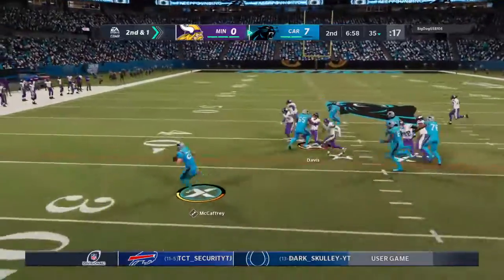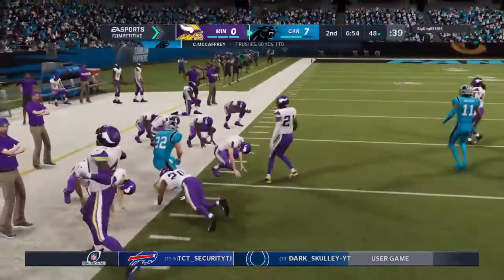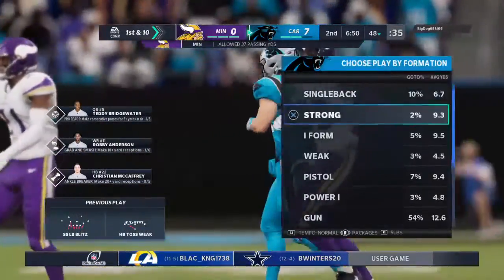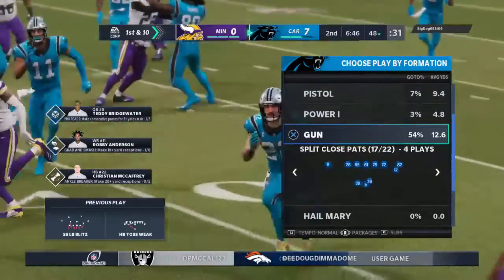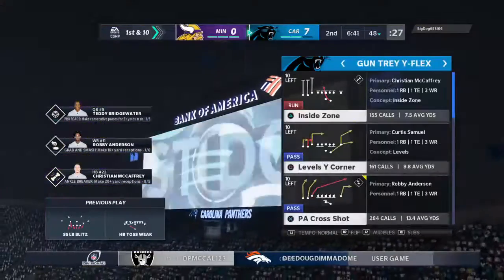On 2nd down, McCaffrey. And he slips up past the 45 before being tackled. A gain of 13. It's a 1st down. Now, this is an example of breaking down in defense, because a lot of these runs, he's getting past the point of attack, and guess what he's doing? Forcing the secondary guys to have to make a lot of tackles.